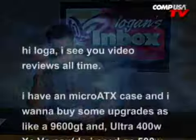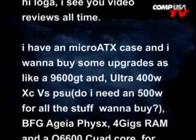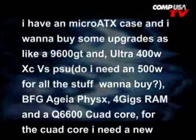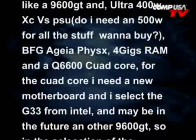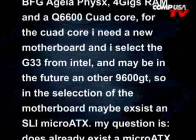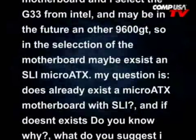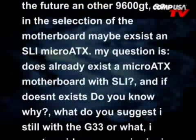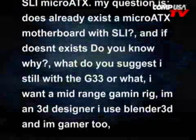I think I'm garrulous. He says, I have a micro ATX case and I want to buy some upgrades like a 9600 GT. He wants to get a power supply, needs 500 watts, yada, yada, yada. He says he's getting a physics card, 4 gigabytes of RAM, Q6600 quad core, and he needs a new motherboard, and I selected the G33. Good choice, and I may in the future add another 9600 GT. So in the selection of a motherboard, maybe there exists an SLI micro. Okay, he wants to know basically if there's an SLI micro ATX.